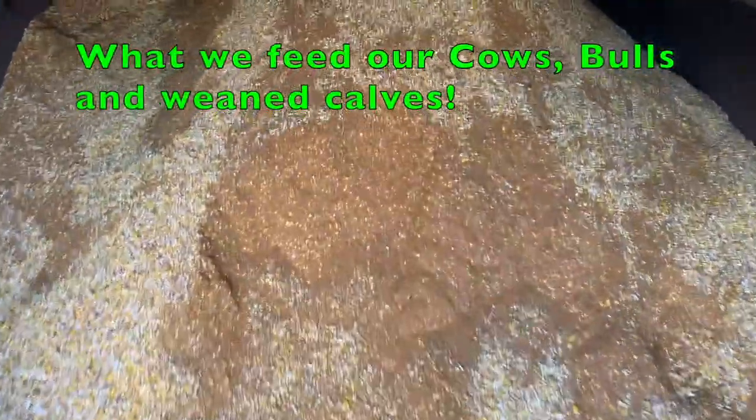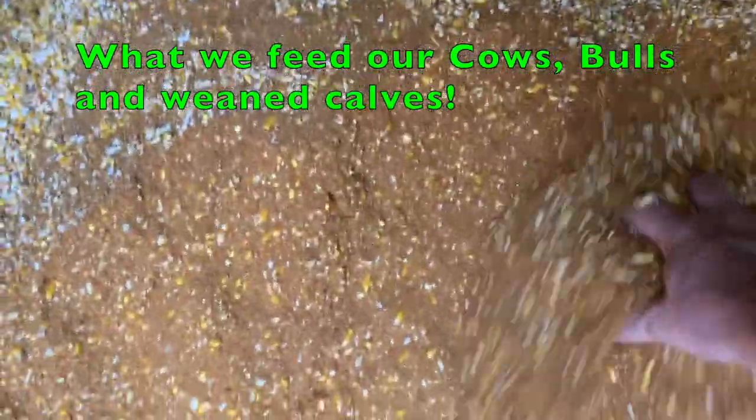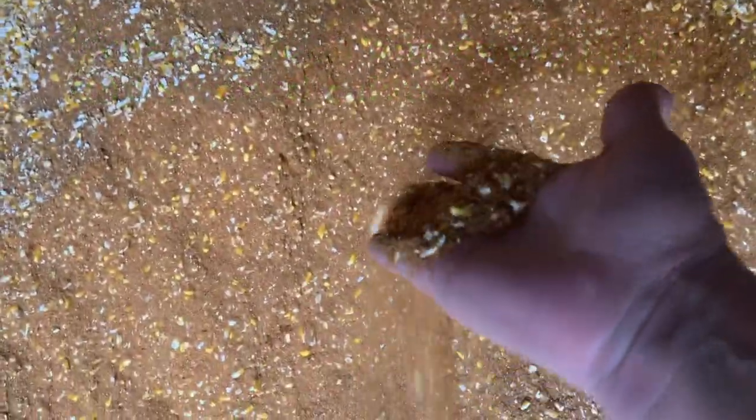This feed is made up of cracked corn, dried distillery grains, or DDGs, and some molasses. Our cows go crazy over it.